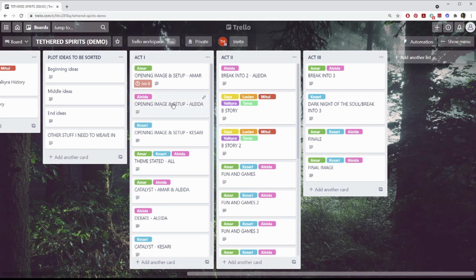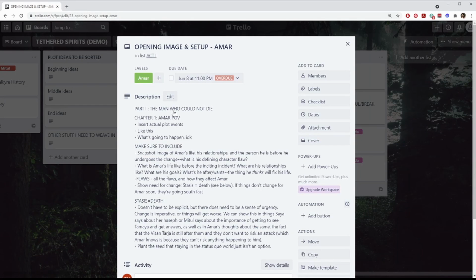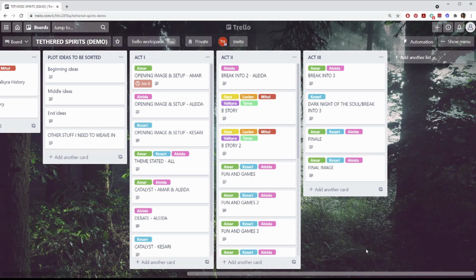So getting into the Save the Cat stuff. In Act 1, we usually start with an opening image, which is just a before snapshot of your character and their world. And so for Amar, that happens right in chapter 1 in the story. But then, like I said, we also have an opening image and setup for Aleda as well, and then later on for Kasari. With the setup, the main character and the ordinary world are introduced, and we get to explore their status quo world and are introduced to some of the supporting characters.